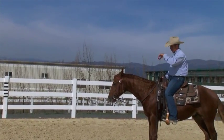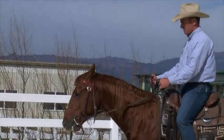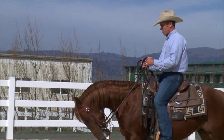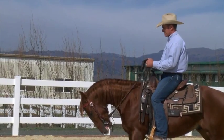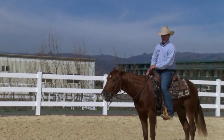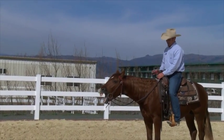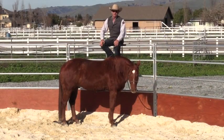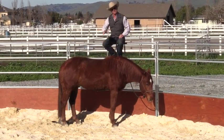That's how you can stop him from being so over bridled. Close my fingers. I'm going to wait for his neck to come up again. As far as I'm concerned, it's too far down there. Right there, it came up a bit, I'll let go. Anyway, there's no process to this one. That's about how easy it's going to be with him. That's pretty darn amazing.